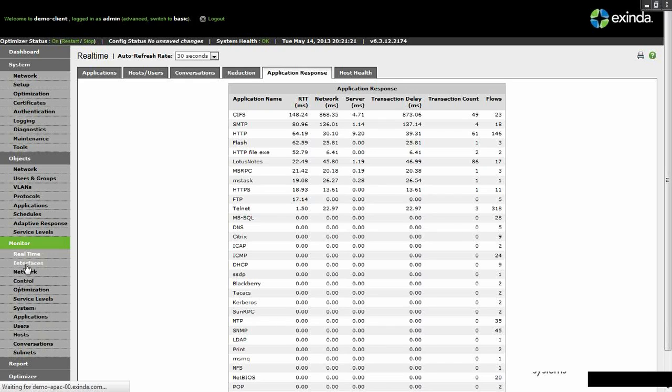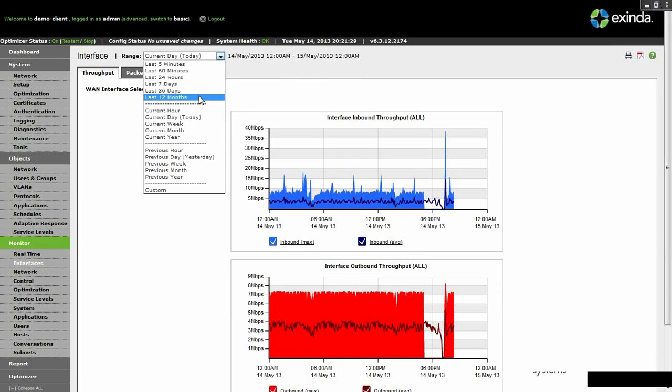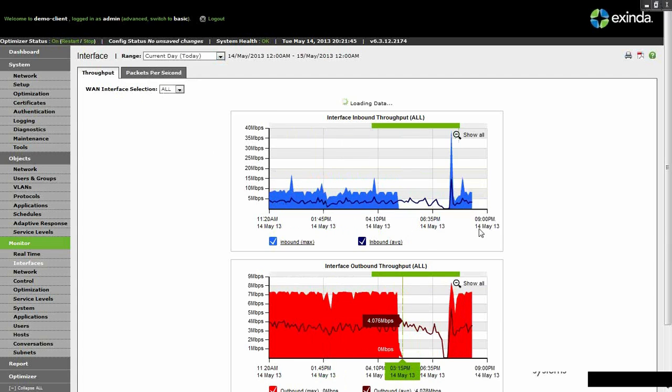If we have a look at the interfaces, this gives us an overview of the bandwidth being used. So if somebody said it was very slow, we can go back at any point, either during the last 5 minutes, or last 12 months, or even the previous year. So we can go back over a year, or you've got a custom level if you want to narrow that down. And again, we can see what bandwidth is being used, and we can highlight a section and zoom into it.